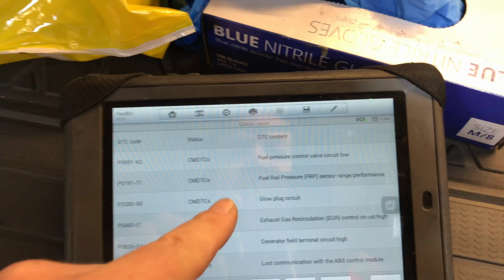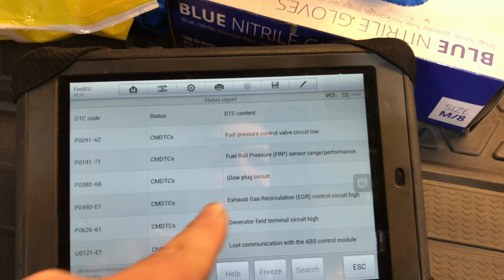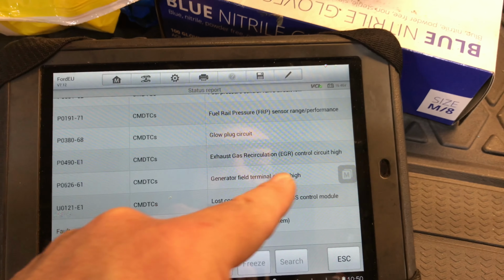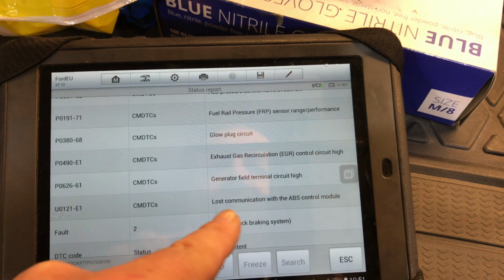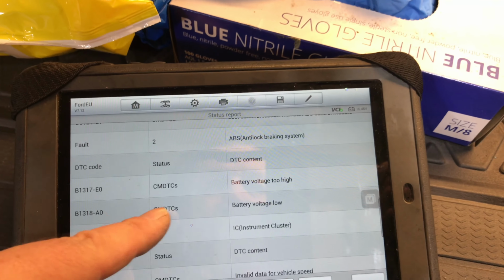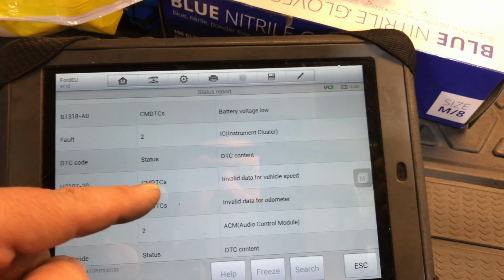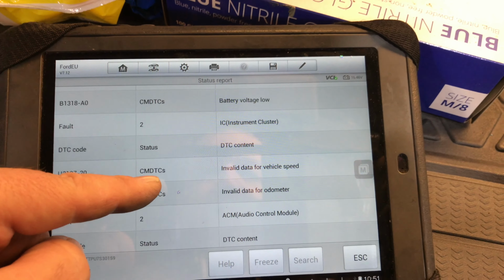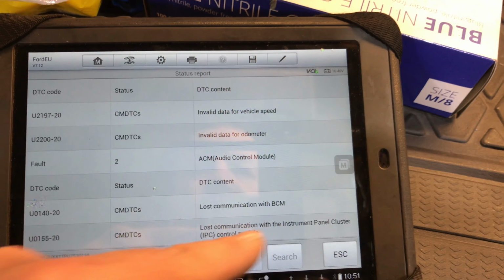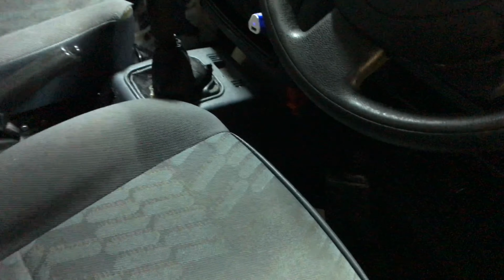So the codes that were generated were fuel pressure control circuit low, fuel pressure, glow plug circuit, EGR, generator field thermal circuit high, lost comm with the ABS control module. And then in the ABS, battery voltage too high, battery voltage too low. Instruments, nothing really there. And lost comm with the BCM. So there's a few. So his complaint is the engine management light was coming on.